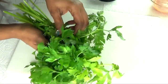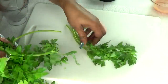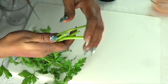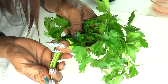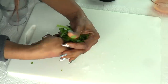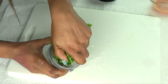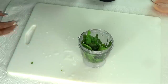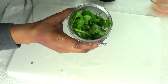We're going to need a couple of leaves of the parsley. And this is about good. So I'm just cutting off just a bit of the stem, not a lot. And then I'm going to wash these and I'm going to be blending with a little water also. And since I'm going to be blending, I'm not going to chop it. I'm just going to fold it like this and just place it in the blender. And I'm going to pour about 1/4 cup of water in the blender and I'm going to blend.